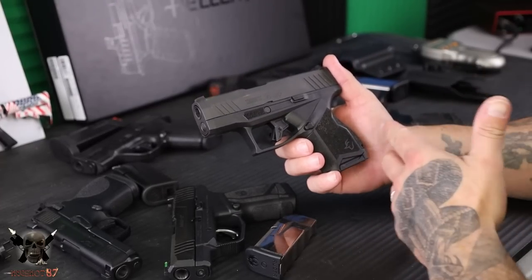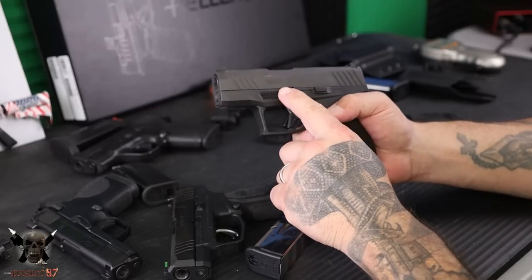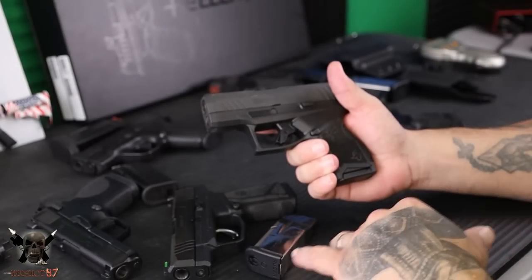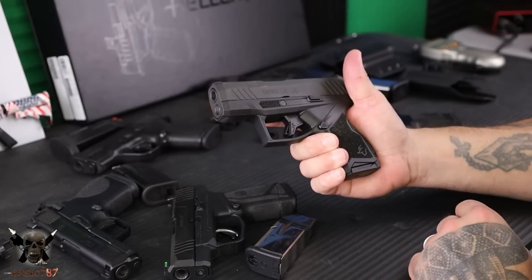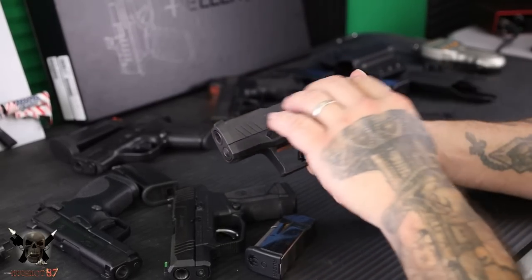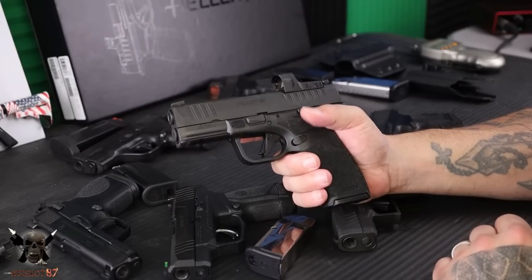And for the size and the specs that we're talking about, they actually did a really nice job with this gun. You have a little bit of texturing up here for your support hand. They call it something fancy, but just know that texturing right there is for your support thumb to get a better grip on the gun. Really nice option there from Taurus. Going to the newest kid on the block, this is the Hellcat Pro.